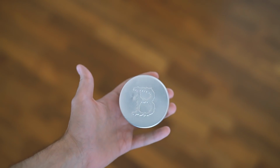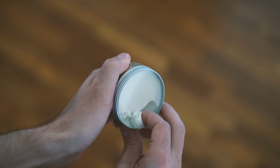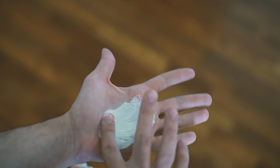Now this goes for $8 on Amazon, and if you're either just getting into the hairstyling game or you're looking for just a straight simple hair wax that'll provide a decent amount of hold and a true matte finish, then this might be your guy.